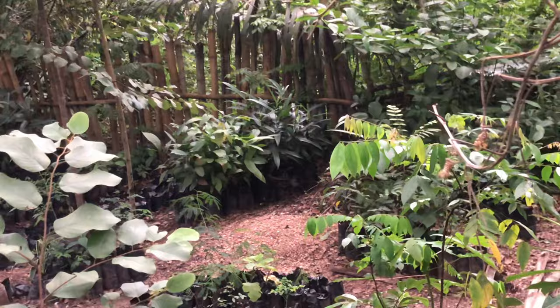That's why I need to put them in here in the soil by myself. Pepiniere. Pepiniere, that's right.